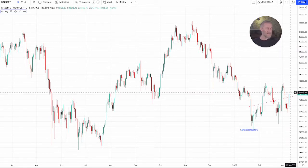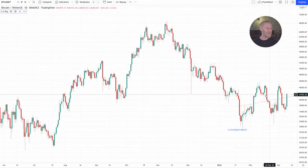And once this is done coiling up like it has here, it's just going to release all this pressure. And given that the institutional players are still accumulating, the odds really are with the bulls. It's going to resolve to the upside. That's the way I look at it right now.